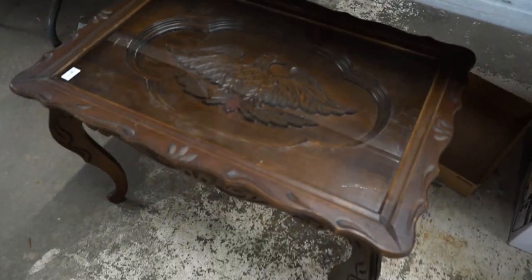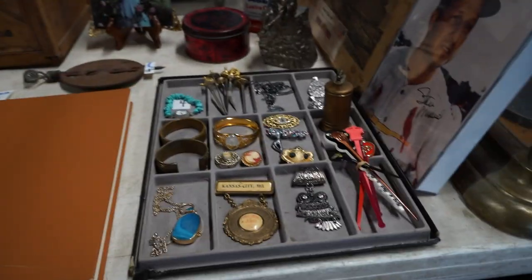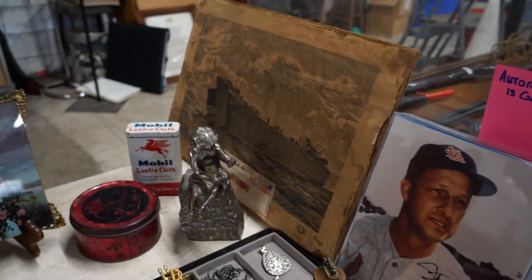Civil War era Remington pistol. Doesn't work anymore. I wouldn't try it. You did good. Really neat stuff there.